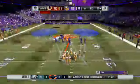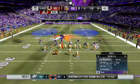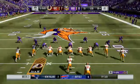Did you see that route the way that I did? I thought he was trying to get deep. Yeah, that wasn't the first option. No, it came off of that guy, the deep guy, and came underneath on the drag.